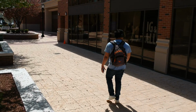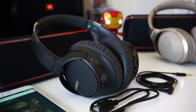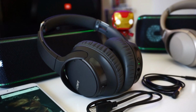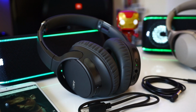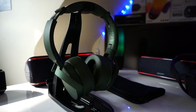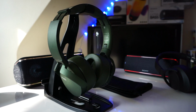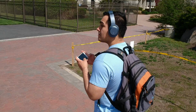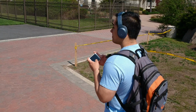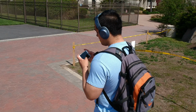The 700Ns have the worst ANC performance here, and it's really only worth using on a bus ride commute because it does a better job of blocking out constant low frequency sounds than it does blocking out chatter. The ANC on the XB950N1s is a little better, but they also have a lot of passive noise isolation because of all that padding. The ANC on the H.ear On 2 should be good enough for most people, but if ANC is your top priority, then the 1000XM2 is the way to go.